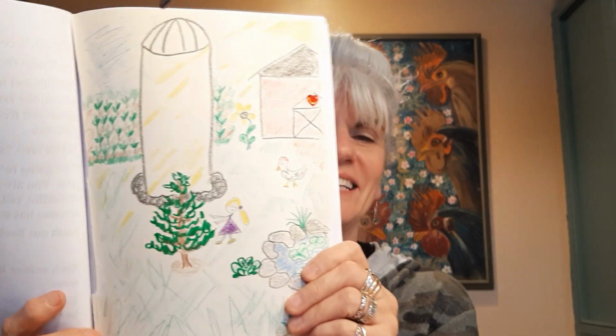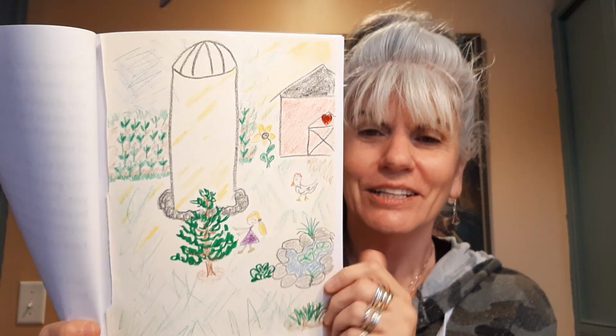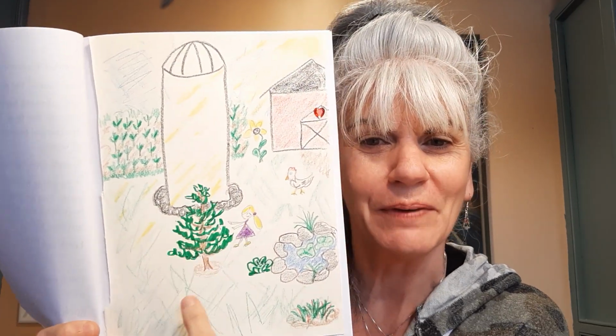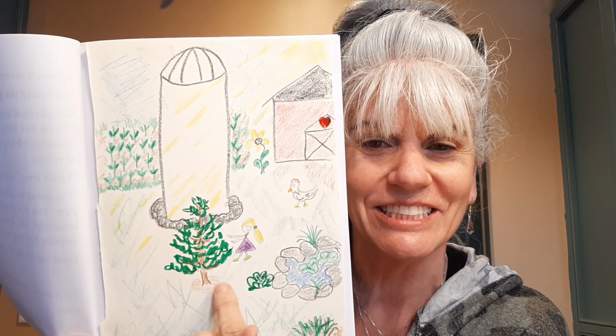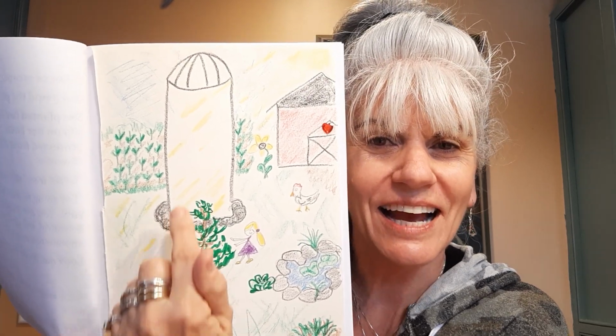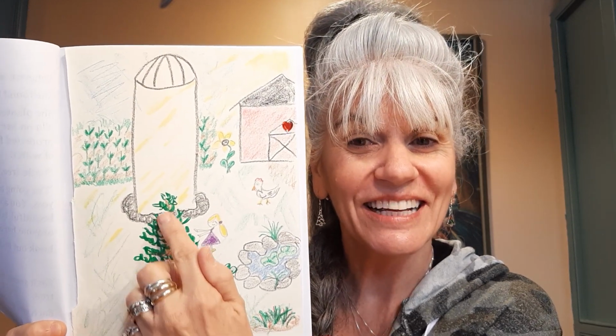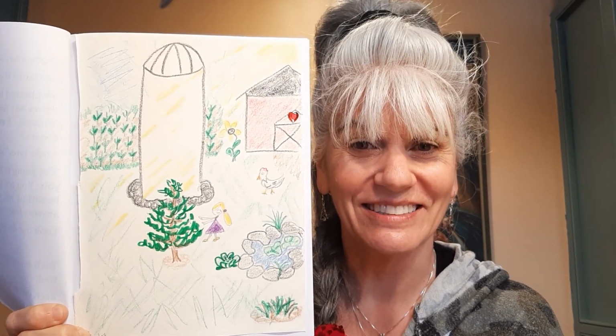And here she is, kids. She's marveling over how much her tree grew. Remember, it was just down here when she first planted it. And now, because of the protection of the silo, it's getting taller and taller as the years go by. And so is Rebecca.